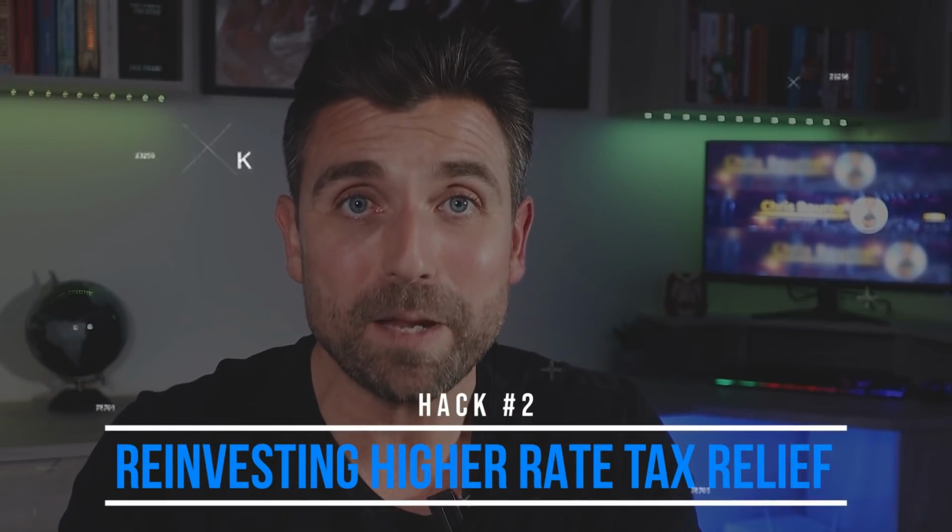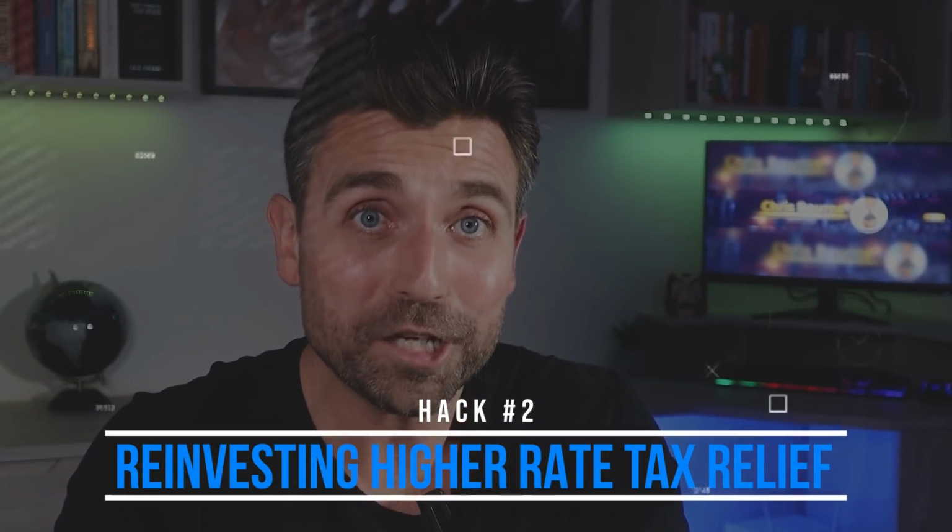specifically relates to people who pay higher or additional rates of income tax, and it revolves around physically investing the extra tax relief you receive. For those of you who don't know how higher rate tax relief works, you claim it by completing a self-assessment tax return and telling HMRC what level of personal pension contributions you've made.